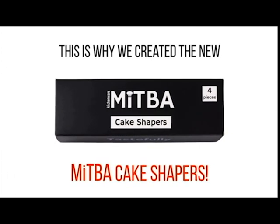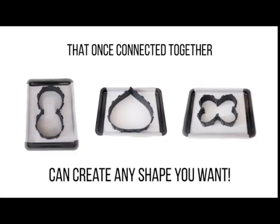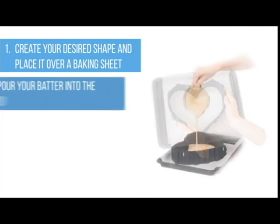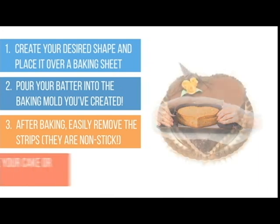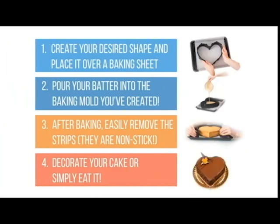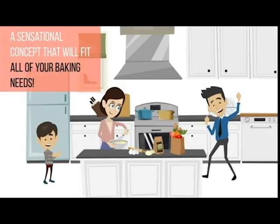This is why we introduce you to Mitba Cake Shapers. The cake shapers are four flexible silicone strips that, once connected together, can create any shape you want. It's so easy to use. Create your desired shape and place it over a baking sheet. Pour your batter into the baking mold you have created. After baking, easily remove the strips, they are non-stick. Decorate your cake or simply eat. A sensational concept that will fit all of your baking needs.